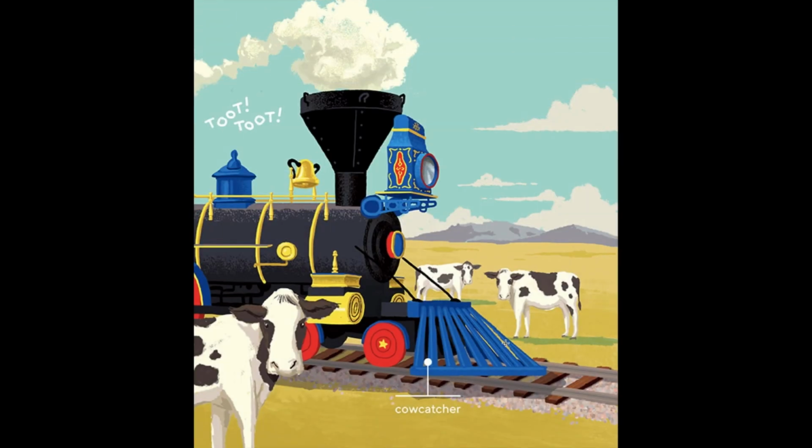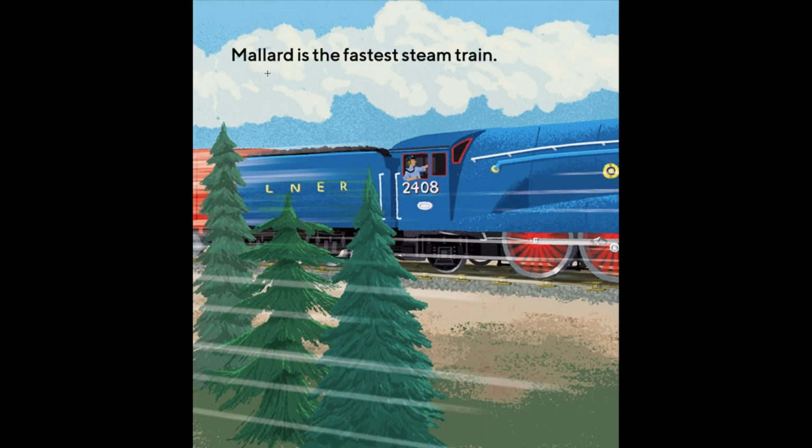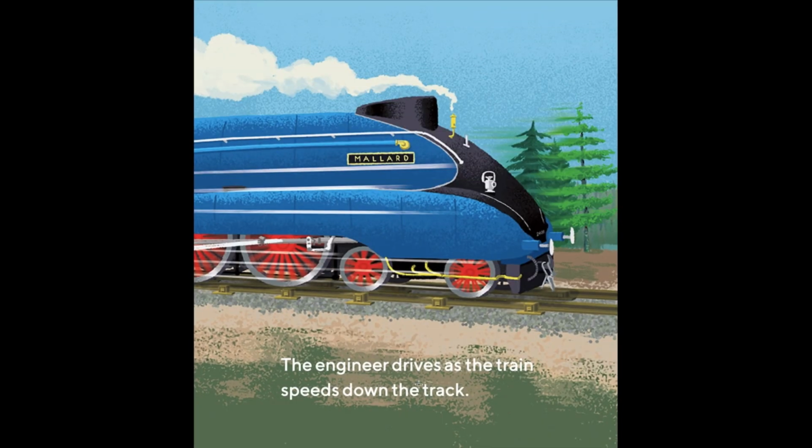This is a cowcatcher. Steam trains store fuel in their tender. They also carry water. These trains can burn wood, oil, or coal to make their sizzling steam. This is a tender. Mallard is the fastest steam train. The engineer drives as the train speeds down the track.